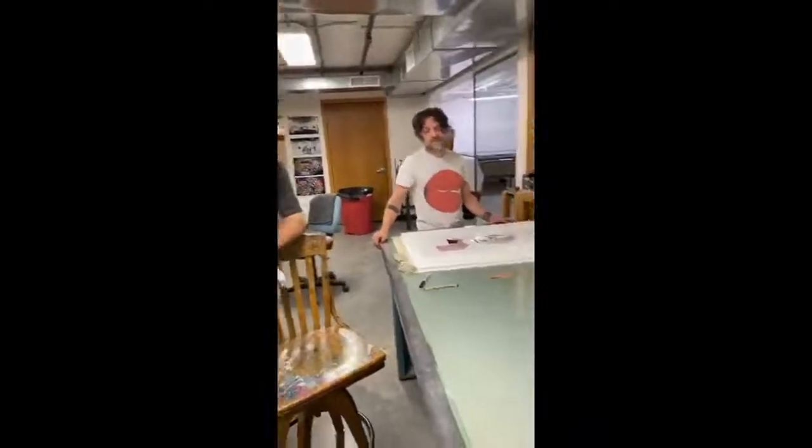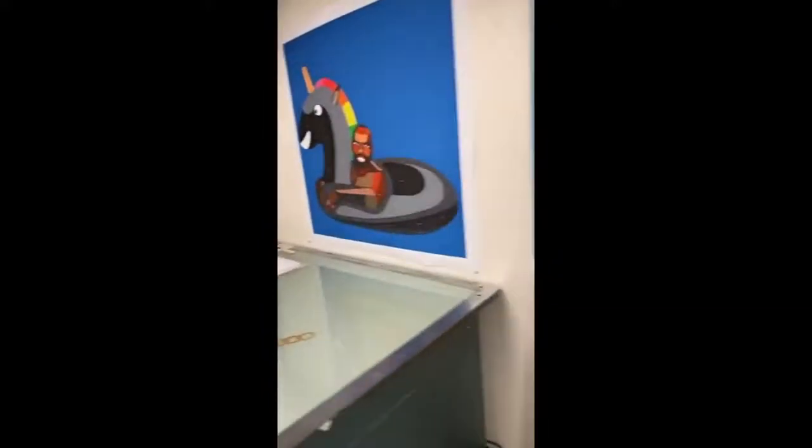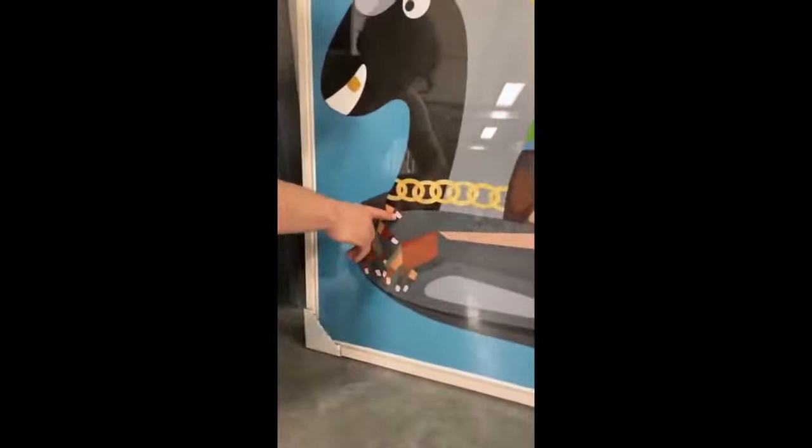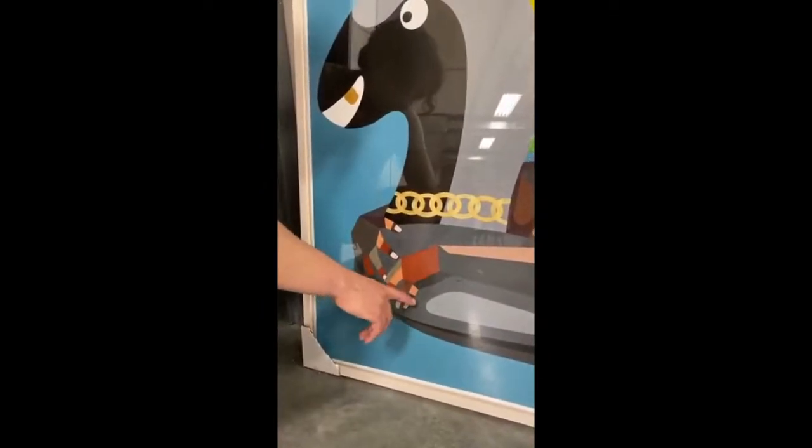Very disheartening to ruin a print by sticking something down in the wrong spot. Yes. And then the fingernails were also collaged on to this. So these are printed on a really thin paper, kitakata, and then collaged on as well.